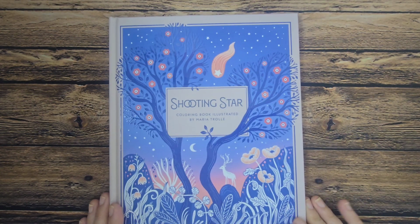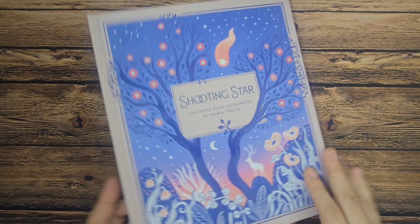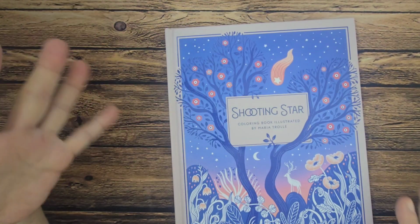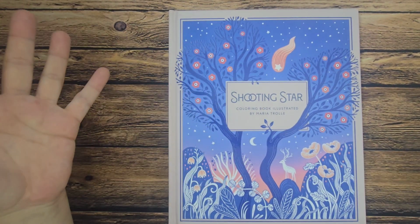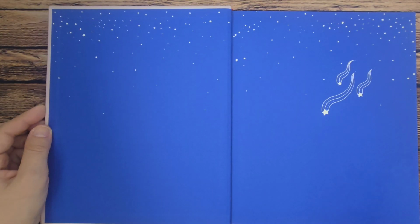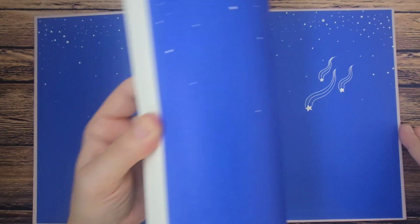Okay, so this is the last coloring book I have to show you guys. This one is called Shooting Star by Maria Trolle. This is the English version. I usually buy the Swedish versions of these, or if I get really lucky, I might try and buy the Dutch version. The Dutch versions are the best in my opinion. I think that publisher is called Muse, M-U-S.